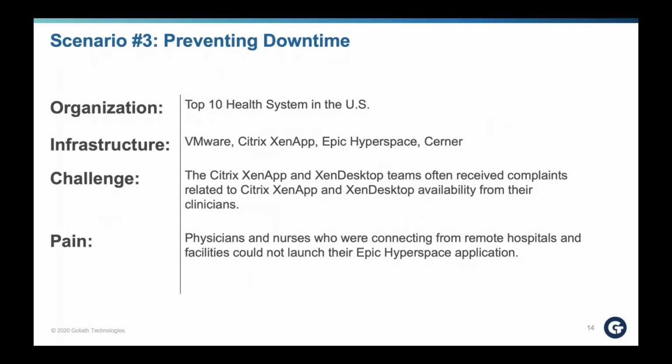The final scenario we're going to talk about is a top 10 not-for-profit health system in the United States. And here they have similar infrastructure on-prem where they have VMware Hypervisor, Citrix and App, and here they're delivering EPIC Hyperspace, so they have EPIC on-prem, and they also have some instances of Cerner. Specifically, they were having issues with application availability. So users would sporadically have failed logons or not be able to access those EHR applications, particularly when they come into work on Monday mornings or when they start their workday. So that obviously is a problem when we're talking about patient critical applications like EPIC, Cerner, MEDITECH, or Allscripts.